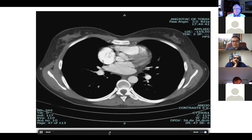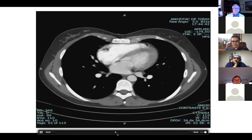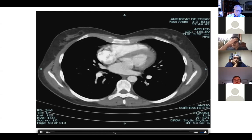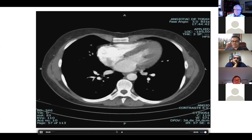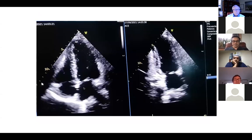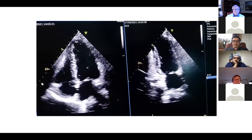One thing I want to show you is here. You can see the LVOT seems narrow. At that moment, I didn't give that much attention. Her current status is she has mild symptoms, but she was thinking about getting pregnant. So in control, we did a new echo, where you can see normal ejection fraction, non-dilated LV.